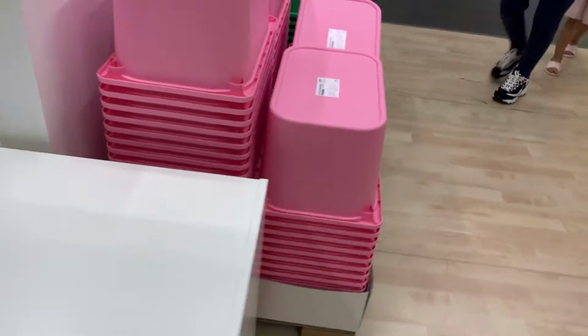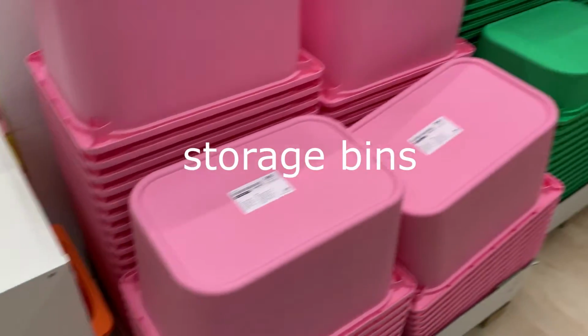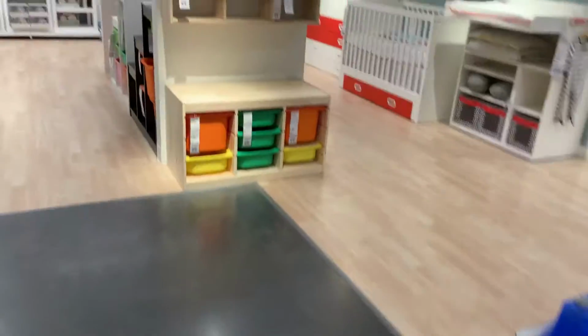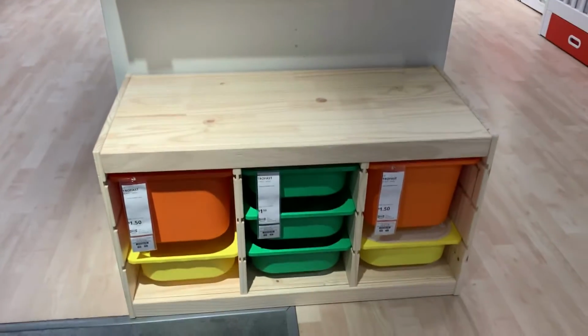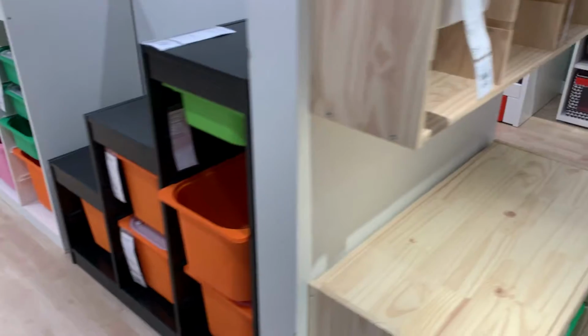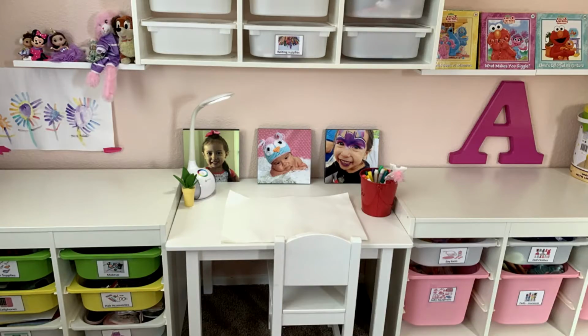Today I came mainly for this because I'm still working in my office. I'm also organizing my daughter's room. And IKEA has so many options, especially for organization. In here you guys can see a different color, the maple color. They also have the black and the white. For Ariana's room, I used the white one, and you guys can see here in this picture.